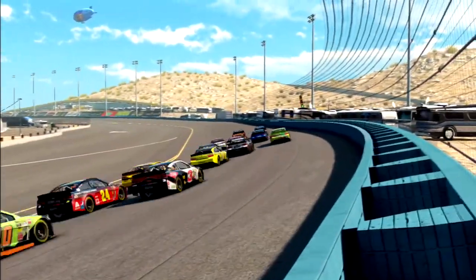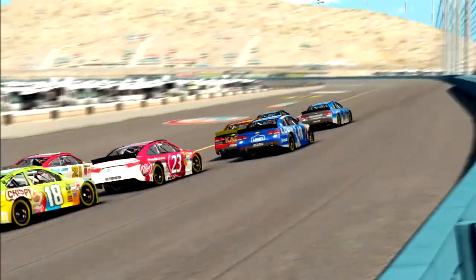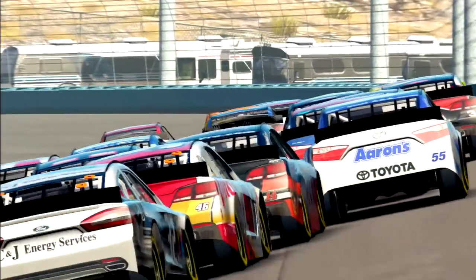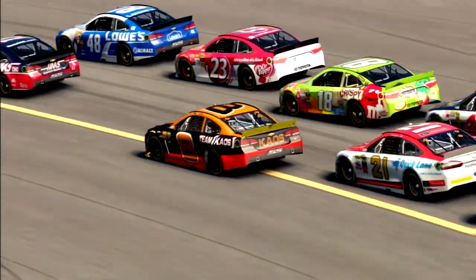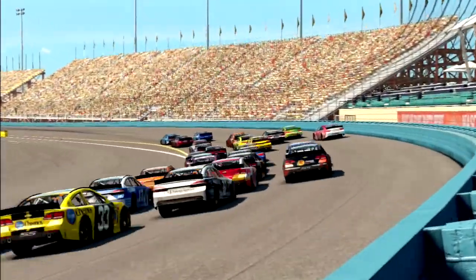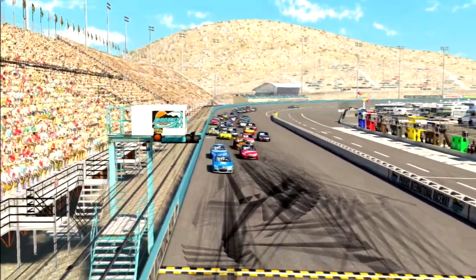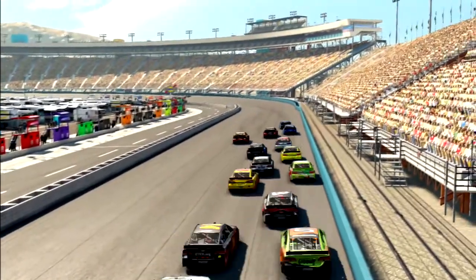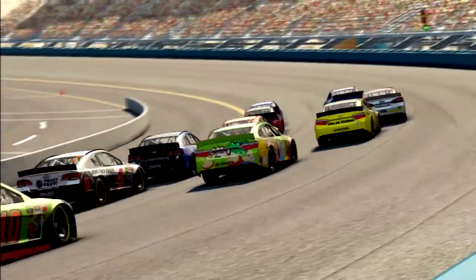Three wide off turn two. Kurt Busch and Dale Earnhardt Jr. still side by side going down into turn three. Advantage to the outside lane. Here comes Kyle Busch making a move. Over, we're four wide off of four that time. Advantage to Earnhardt Jr. as we're going to try to make it three wide going into one. Can't quite get there. Ooh, a little bump from Casey Kane.